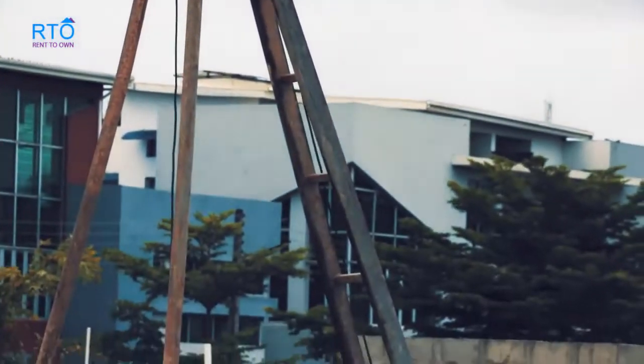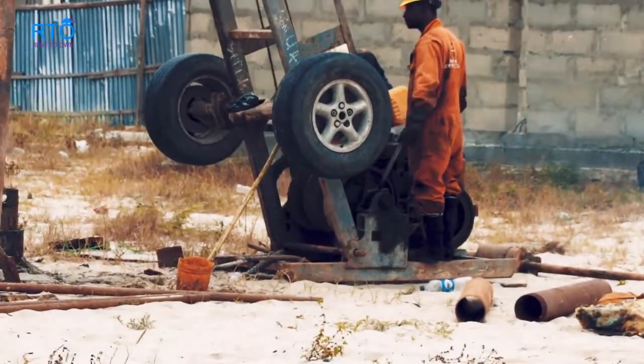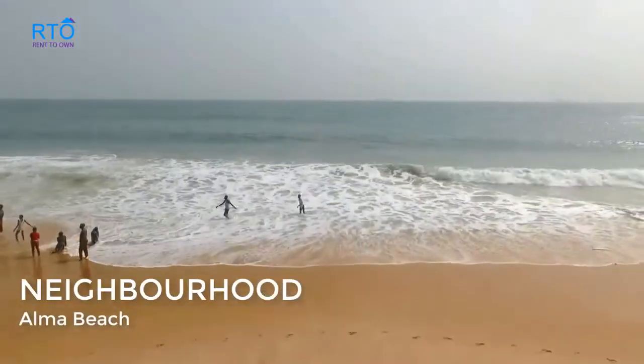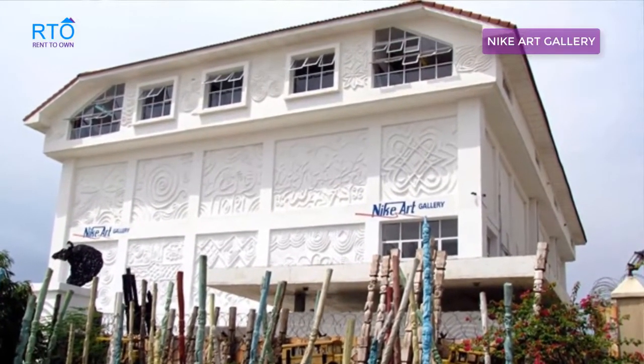Activities on this site is about to kick up fully. Currently, we are doing the soil testing and before the end of the week, the construction will begin. As we know, the construction takes us about 6 to 9 months to get to completion and the proposed delivery date for this site is April 2021.